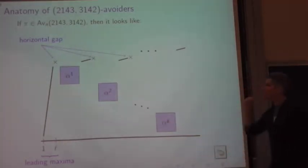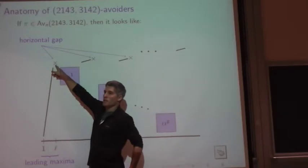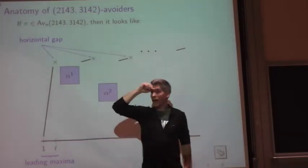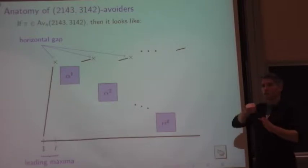But the leading one, doesn't it also decrease right after it? Yeah, it is a horizontal gap as well. Okay. Yep, it's both. It's one of the leading maxima, and it's also a horizontal gap. So leading just means the first one? First, so many. They're all the consecutive ones. There's a whole bunch that'll be consecutive. How can they be consecutive? Because they can't be in the same spot.